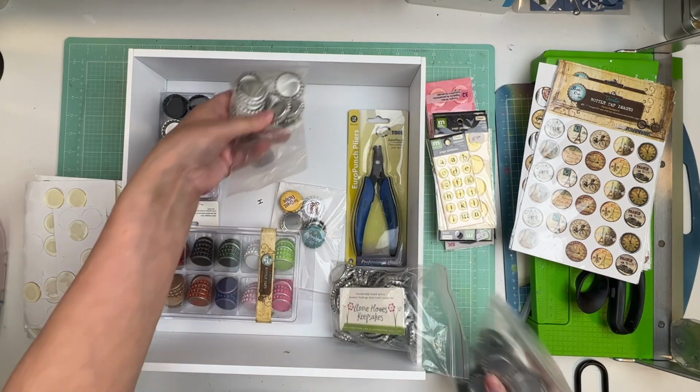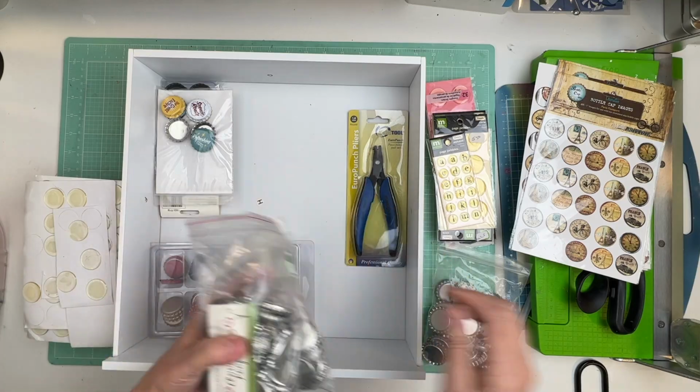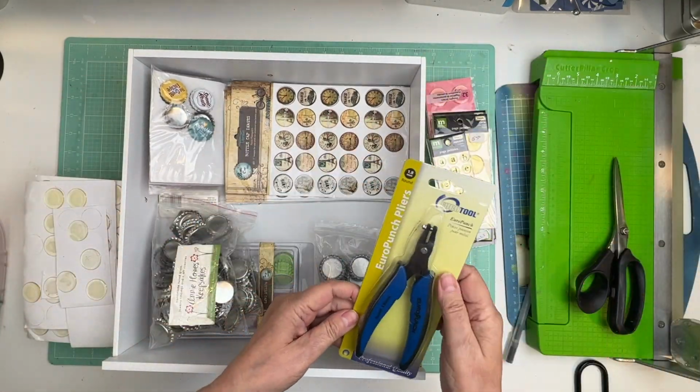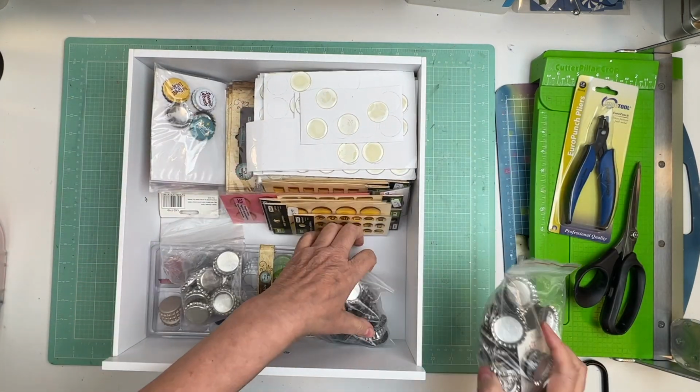The last drawer I'm going to do today, and this will be drawer number 4, so I'm really happy that I got to 4 drawers, is all my drawers with my bottle caps. And again, I'm going to make a little label that says bottle cap.